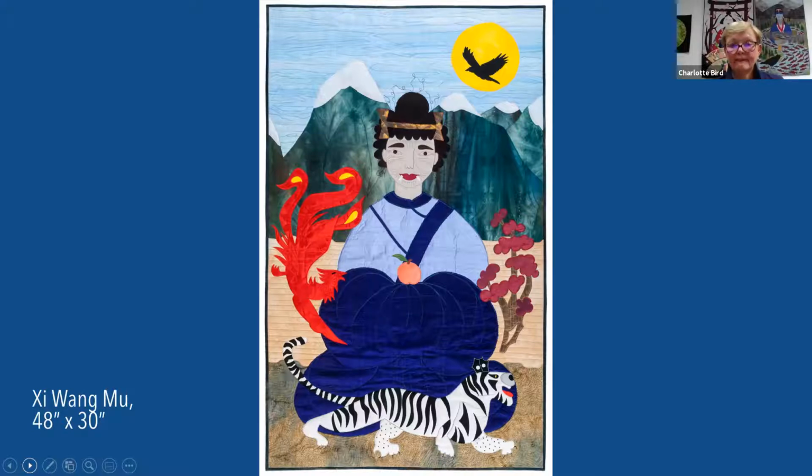So I see you are using what looks like hand-dyed fabric and commercial fabric. And I know you use both. Do you have a preference? You know, I don't. Well, that's not true. I do have a preference for my own hand-dyed material because it gives me an opportunity to use my own marks.